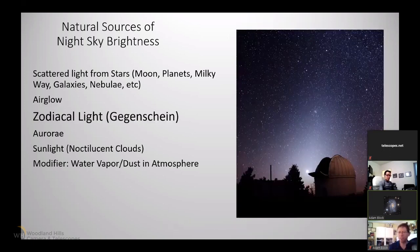Zodiacal light I have been able to see, and even from Mount Lemmon. This is the glow of light that you get scattered off of dust that's within the plane or the ecliptic of our solar system. And it backscatters light to us. In fact, in the direction that is exactly opposite the sun, in the night sky, you can get an enhancement of that scattered light called the Gegenschein.